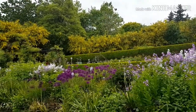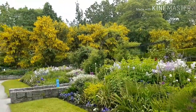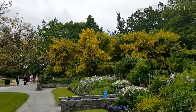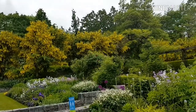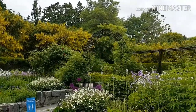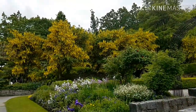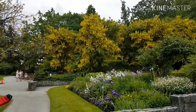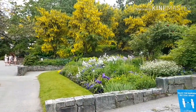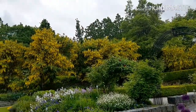Okay guys, more for us to explore. You'll see beautiful flowers and beautiful trees. You have to really wear very comfortable shoes coming in here, because this park is really huge, very huge. And a reminder, if you're planning to come here, you have to really book online, just like what we did. It's online booking because walk-in is not accepted.